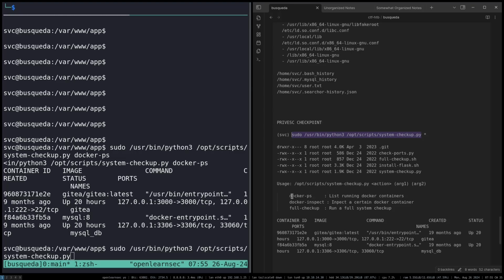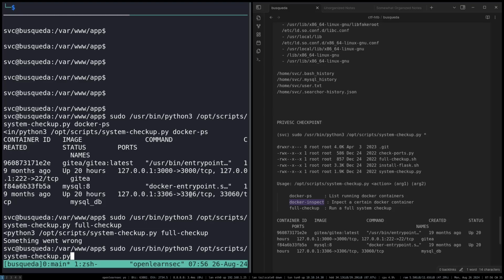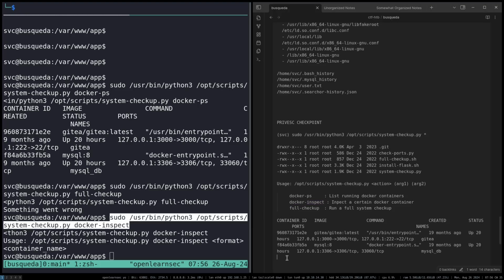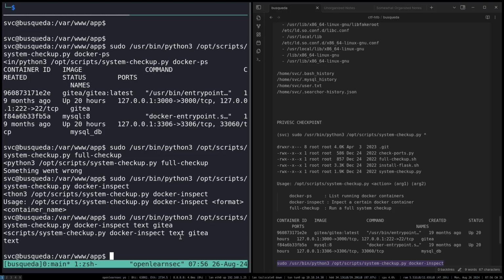Now, it can't be Docker PS because it doesn't accept any arguments. Full checkup, it seems like, is broken and doesn't take any arguments, just returns something went wrong. And Docker inspect seems to be kind of half broken, where it doesn't really honor this format or container name. So I'm just going to grab this for brevity's sake. Text, and then the gipt container. So it echoes text back out to us, which is interesting.